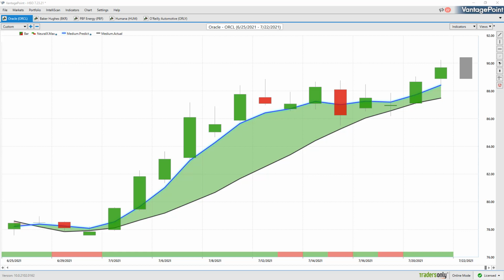Plenty to cover here in today's Outlook. So what we'll do is we'll start out with shares of Oracle. We're going to return to some of these energy stocks, which we've highlighted over the past couple weeks, and continue to highlight some of those big correlations and how the big shifts and sector rotations can really be identified and help you understand, okay, where should I focus my attention with some of these shorter-term Vantagepoint forecasts. But lastly, here we'll have Humana, and we'll end on O'Reilly Automotive.